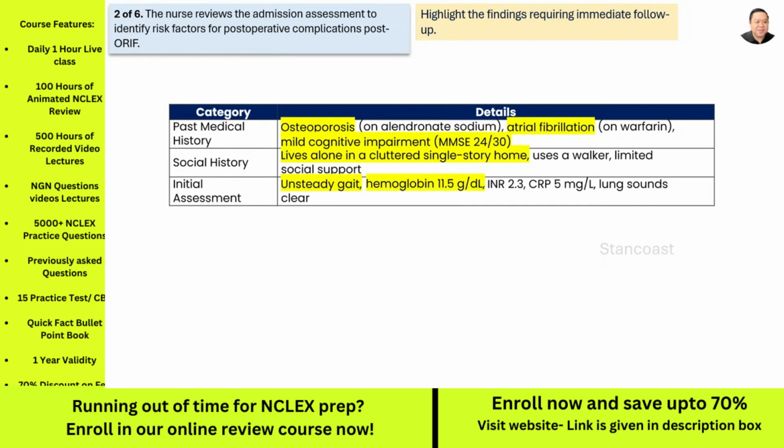You might think that this is just borderline, but consider the whole picture. She is elderly. She's recently injured, and she's about to undergo surgery with an elevated INR. So even small drops post-operatively could tip her into symptomatic anemia. So yes, this number matters here.